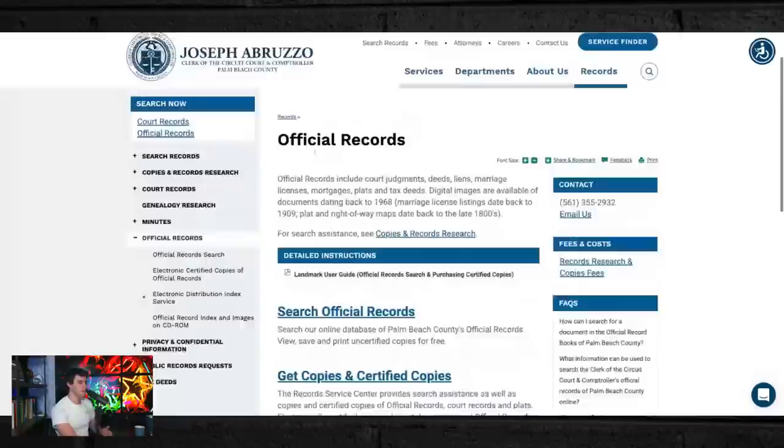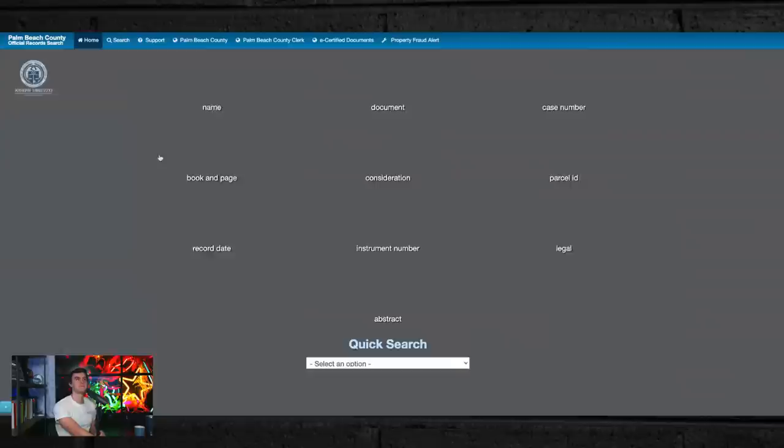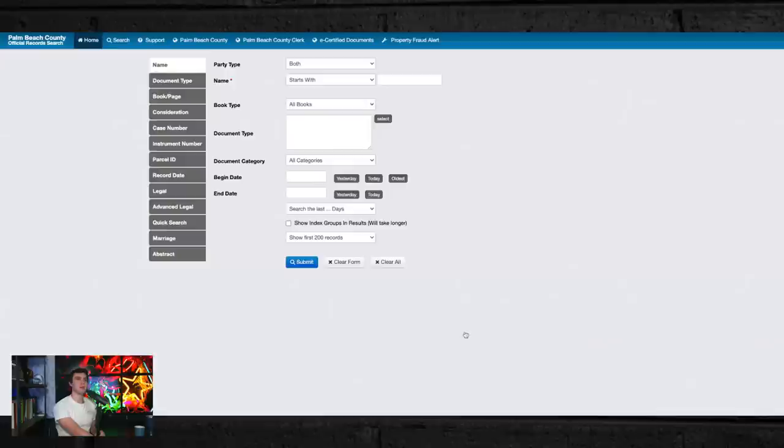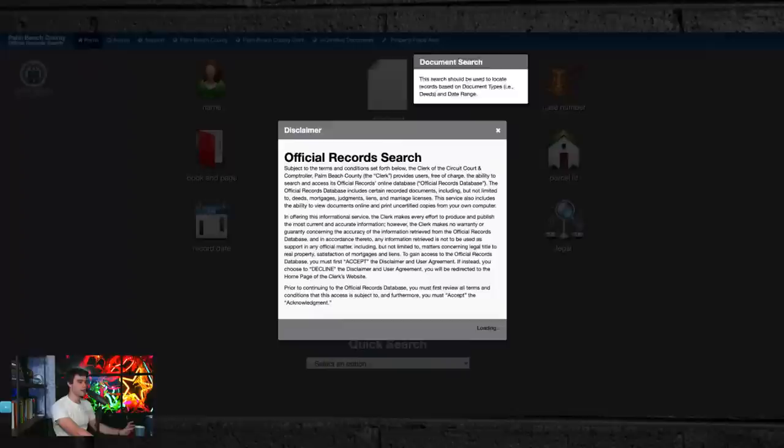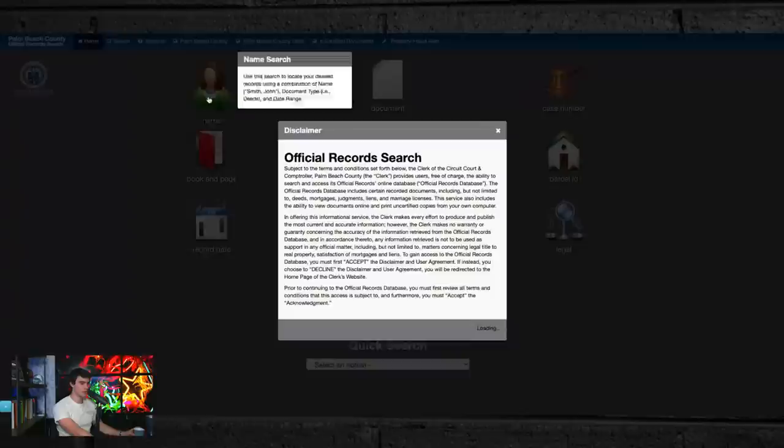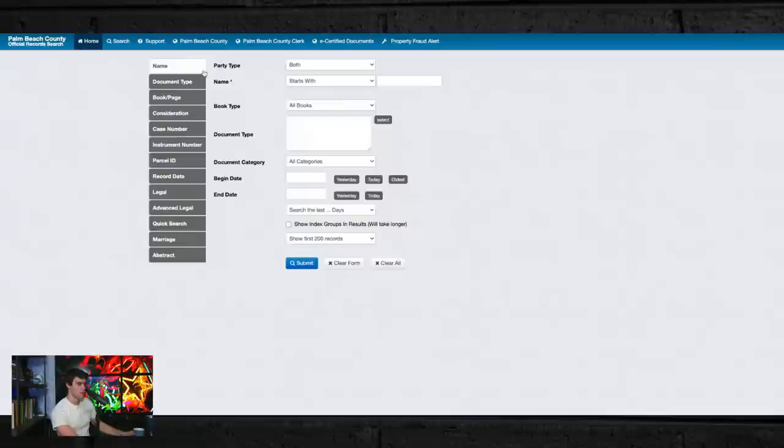Now, you remember we just played through the court records. Let's go through official records. Going through official records, name is most likely the best one, but it's going to want a name, and that kind of stinks. It needs a name required. So we're just going to go back here. What we really want to do instead is go by document, because we want to search by type of document. Let's see if this gives me a waiting screen. Oh my gosh, come on. This is your government at work, guys.